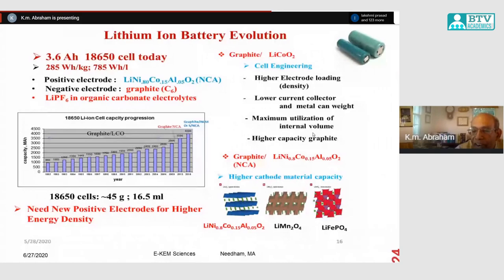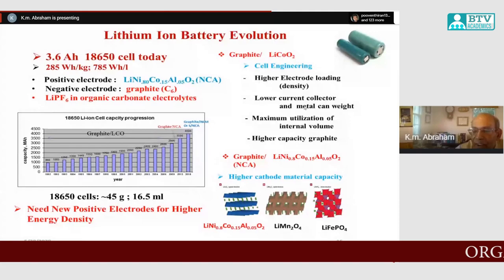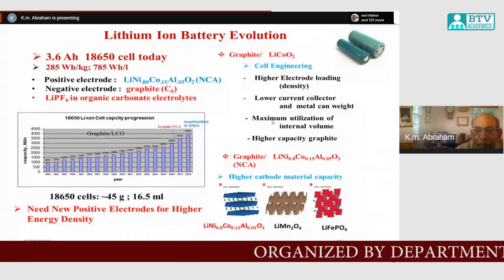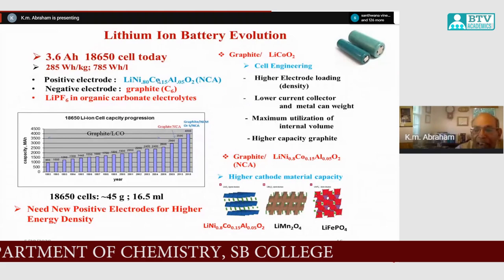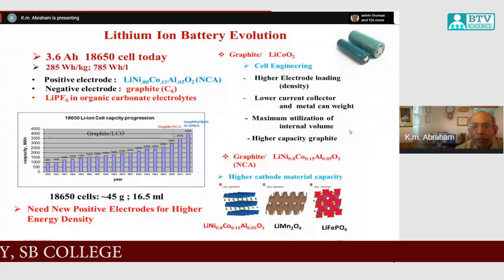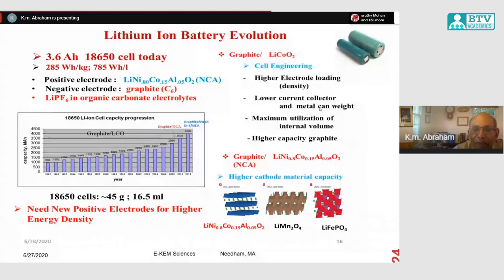So there is a lot of engineering work in this, mechanical engineering, or in this cell, how you fabricate your electrode, the loading on that, the weights of the current collectors and all that. So there is electrical engineering combined with mechanical engineering and chemical engineering, as well as chemists. So a battery requires a little bit of knowledge in all of these different things, or you have a group who have expertise in all of these areas.